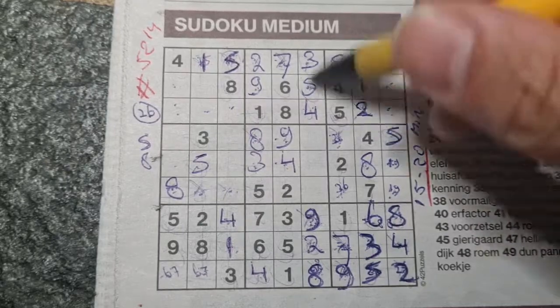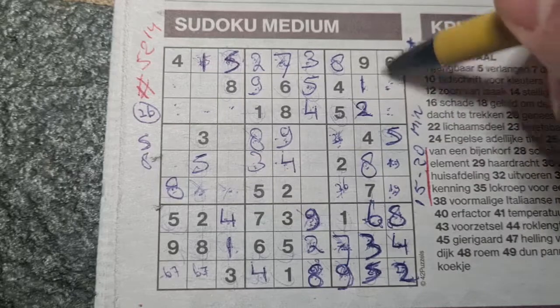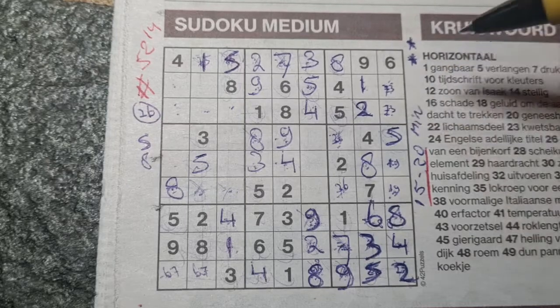2 numbers left in this big square for numbers. The 1, the 2, the 3 is missing. The 4, the 5, the 6, and the 7 is missing. 3 and a 7. Let me mark those 2 boxes.